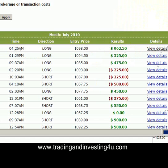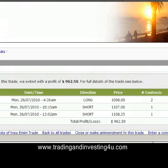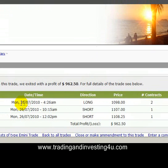I want to show you my details on how this trade worked out and what happened. You can see I entered at 4:26 a.m. I entered long at 10.98, with 2 contracts. Now, I actually got filled at 10 o'clock, so that's almost 6 hours later. And then, another 2 hours later at 12 p.m., I exited my last contract.